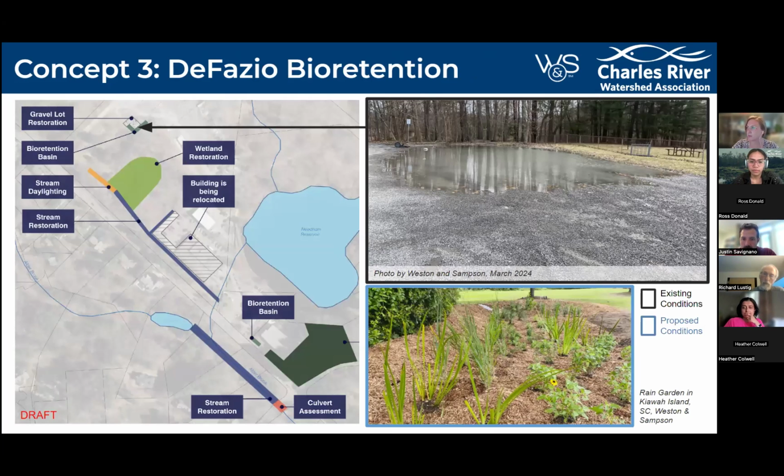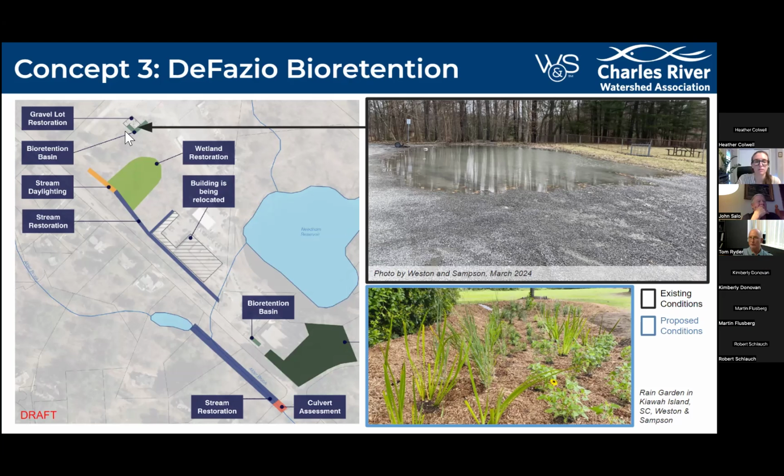So the next location we're looking at is up in the DeFazio parking lot. So this is the gravel lot that I mentioned that is intended to act as pervious, so water can infiltrate through the gravel. But over time, there will be areas that get more compacted due to vehicles or just general topography and silt buildup. So this location, this is at the bottom left-hand corner of that lot.